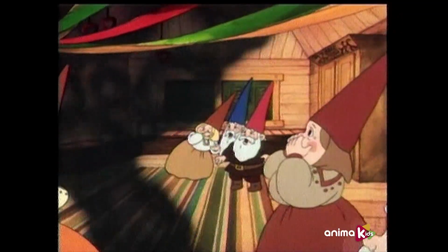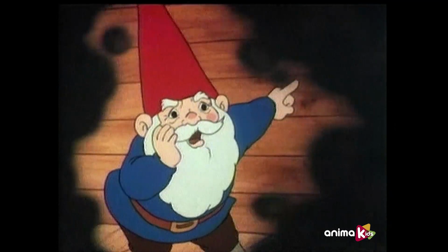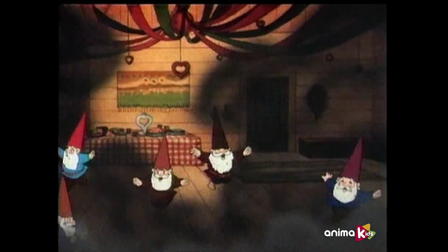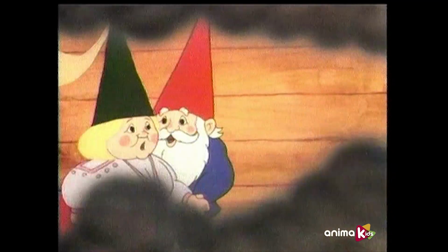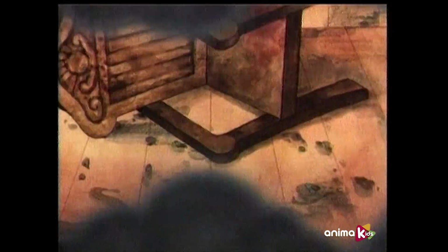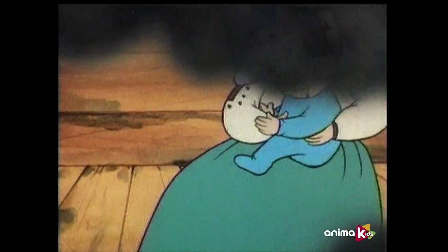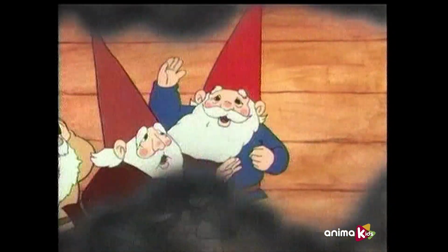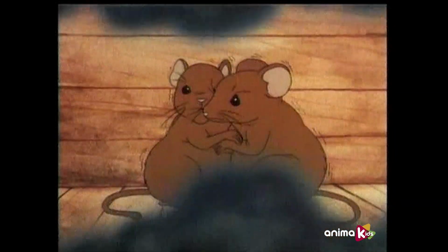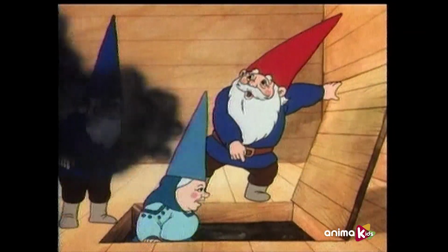What is it? Something's burning! We'll all be suffocating. Keep calm. This must be the work of the trolls. Everybody use the emergency exit. Quickly, quickly. This way, hurry.